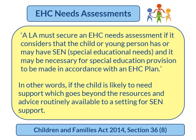The law says that a local authority, or LA, must secure, that means do, an EHC needs assessment if it considers that the child or young person has or may have special educational needs, and it may be necessary for special educational provision to be made for them in accordance with an EHC plan. In other words, if the child is likely to need support which goes beyond the resources and advice routinely available to a setting to provide SEN support.